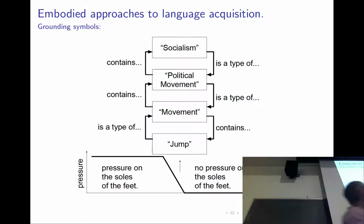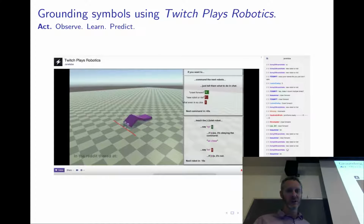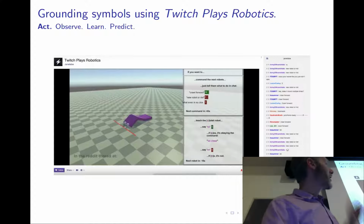Right? In essence, what we're doing is we're taking this word and we're grounding it in the robot's experience. It finds a relationship between these two things. Whenever this happens, it always hears from its human trainers this. Okay, let's stick with that for a moment. How are we going to actually do this? Well, we're going to do this with the robots using this.